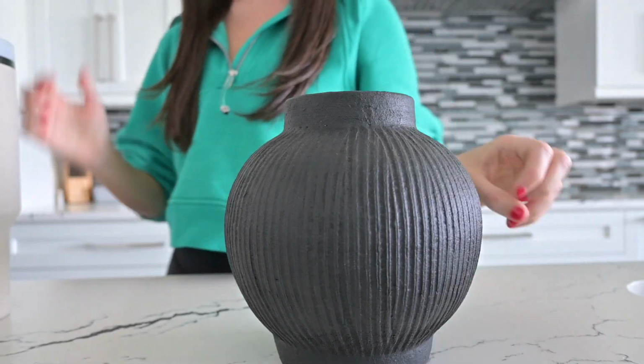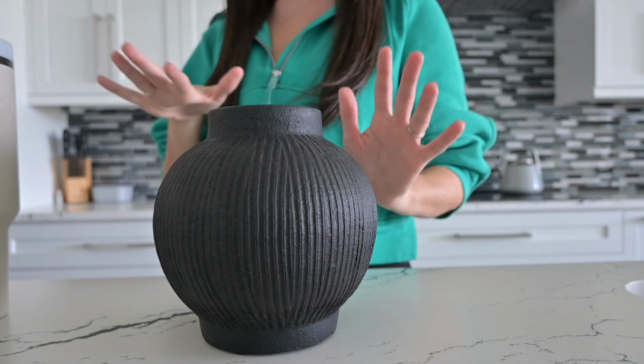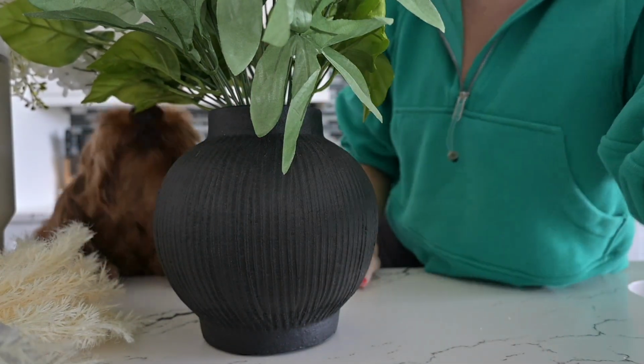So I will start with what I already have down, and kind of show you what I'm thinking of putting in here. Let's see how it works out. I haven't taken off the tags or anything. I'm just kind of messing with it a little bit, but Molly's smelling it. It's not real though.